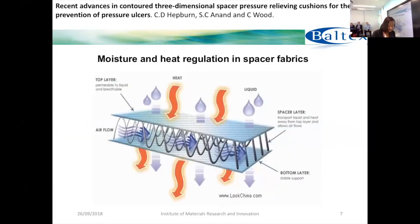Some of the main properties of spacer fabrics are that they are extremely good at regulating heat and moisture. They're breathable and hence can be very comfortable, transporting water vapour and evaporated heat around the patient, thus making them feel much more comfortable.